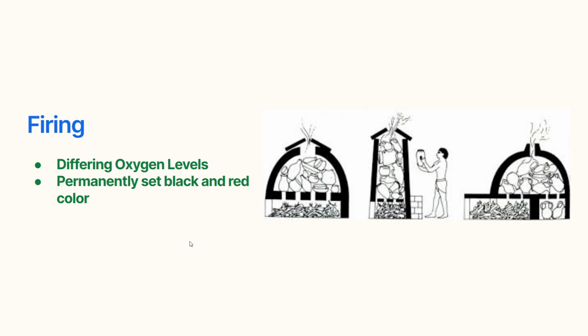So, what was their firing method? So Greek potters, they had a three-stage process. The first stage was oxidizing. The kiln was filled with oxygen, and both the clay and the slip turned a reddish color.